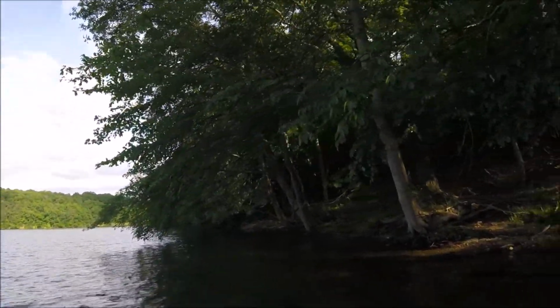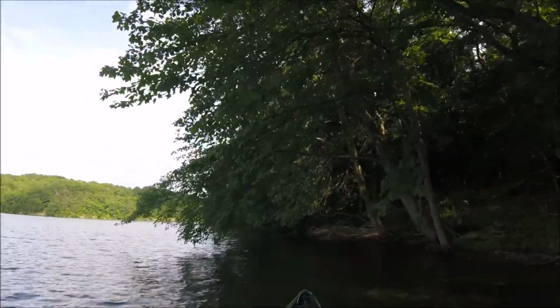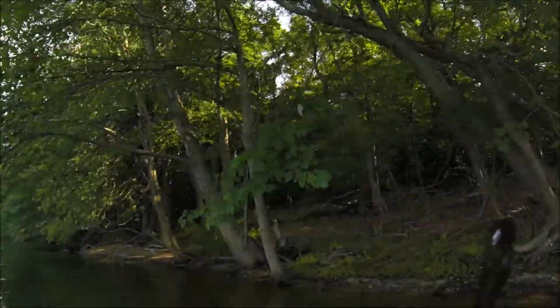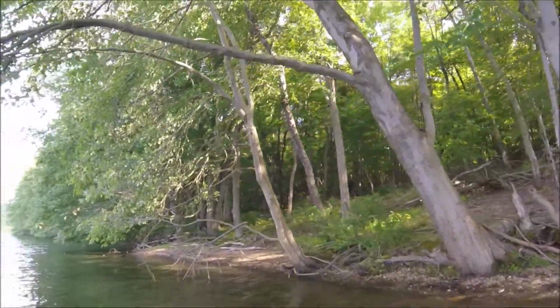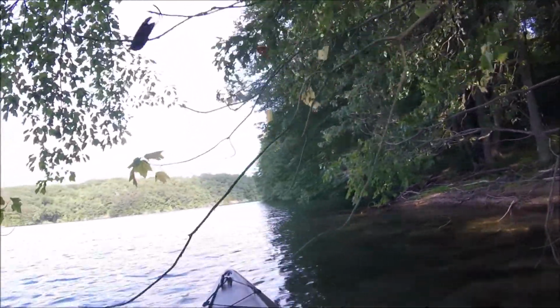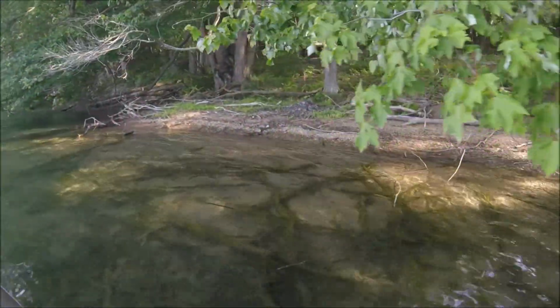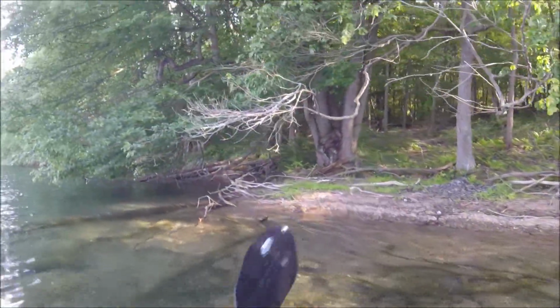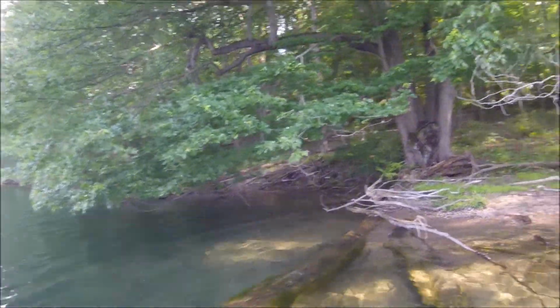So we are going to try to stay out of the wind by staying underneath these trees. So once again, it's going to be like a combination between walking in the woods and being out in the boat. Well, that's another really good piece of wood. Let's go look at that.